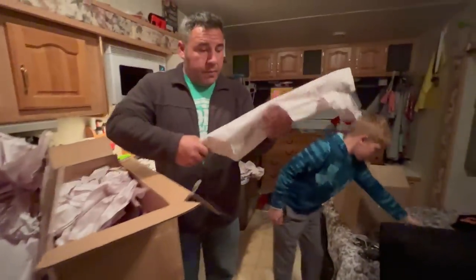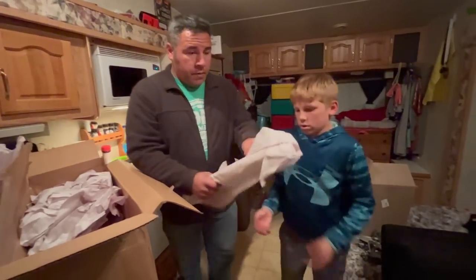I think I'm trying to paint you, Dad. Is that the right size? Yeah. Okay. I thought his looked a little bigger. Yeah, his did look longer. Oh, it's probably what that is, huh?